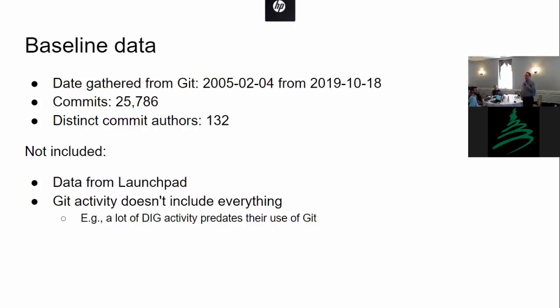A couple of caveats. I didn't draw in any data from Launchpad, but there is a trove of information on the request and problem identification end that would very much be worth looking at. Though one of the problems is that Launchpad does not really lend itself to dumping everything so that you can do detailed data analysis. And the Git activity does not include everything. Anything that doesn't show up as a concrete file in our repository doesn't exist as far as you get. And one of the specific things is there's a lot of DIG activity that wasn't reflected in this because their documentation writing predated their use of Git.